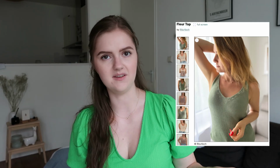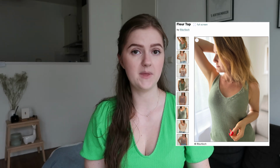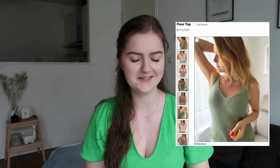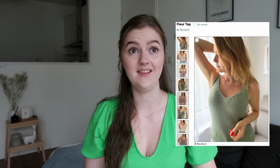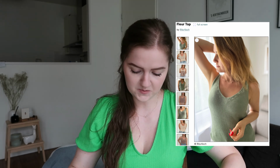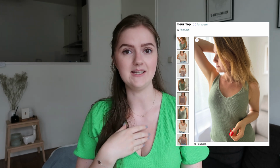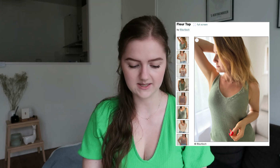I probably already have done that for the other ones. And this is a tank top. You might think, why are you still working on tank tops? But I'm going to Italy next week, at the end of the week. So this will be perfect. I hope I have it finished by then, or maybe finish it in Italy, which is fine too. And as you can see, it has this really nice detailing. It's a V-neck and has really nice detailing.